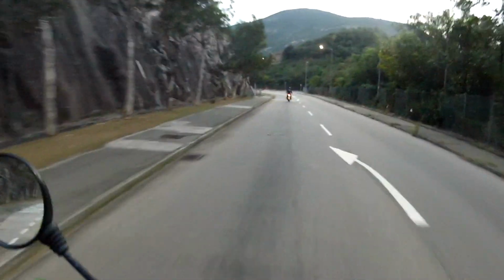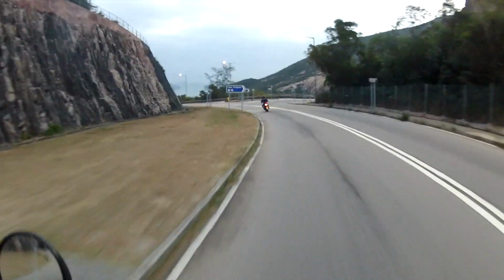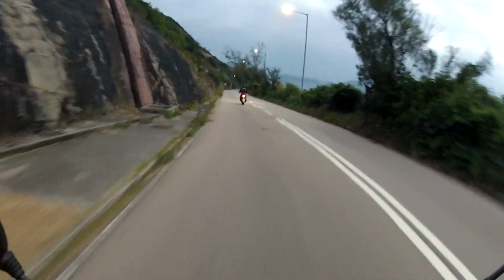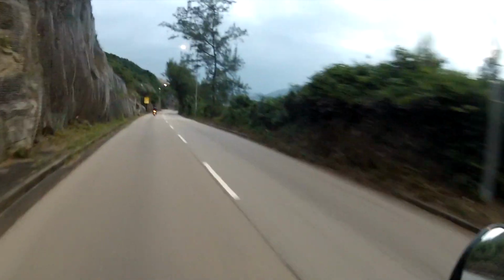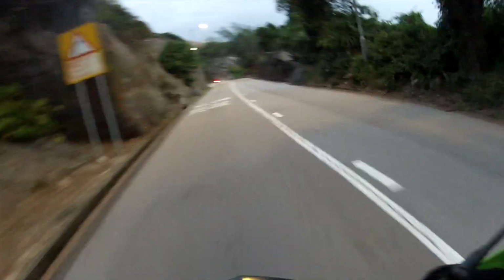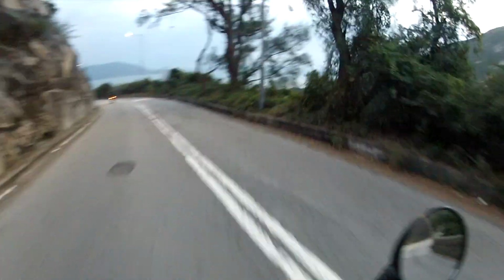So we're dropping down the hill into Shek O. This road is a new road actually. It used to be way further to my right. And the reason why they had to shift the road is because there's a quarry there. And basically the quarry chipped away and took out the road as well. So they had to excavate a road to join up the old in this part.